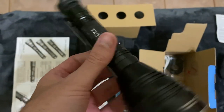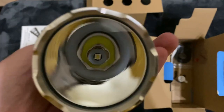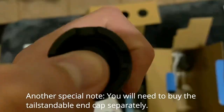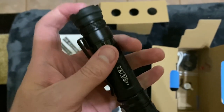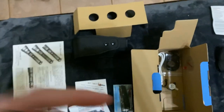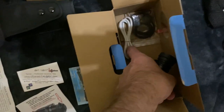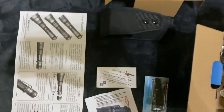All right, now that we got the cool stuff out of the way, we're going to move along to the light itself. One special note, I like the rubber caps that EagleTac offers. You can take that off and put on the little ring in this box that I took off, the ones they normally come with, the battery blocker, the USB Type-C charger, and then you have a lanyard if you want it. You have a holster.